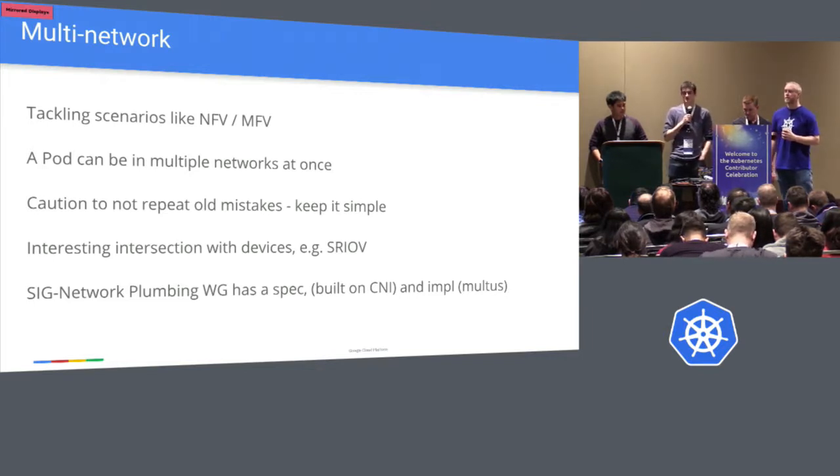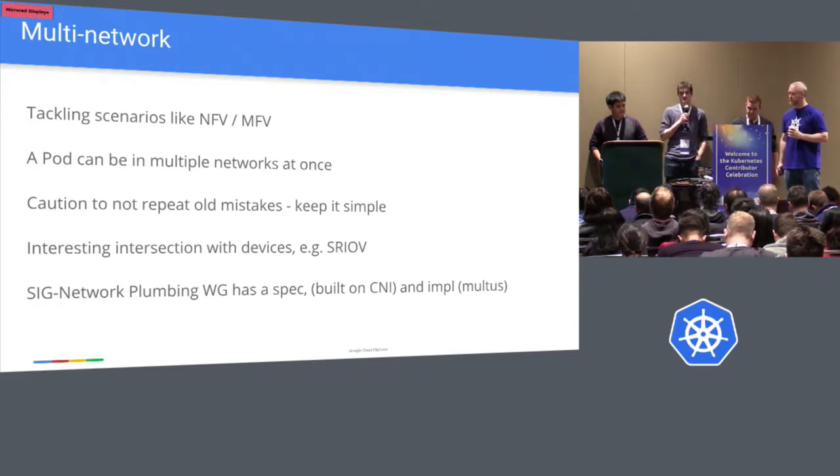There are some interesting intersections with resource management. For example, if some of these network interfaces are a finite resource on the machine like SR-IOV, how do we handle that? So we're working with the resource management working group to figure out how we account for those resources and how we make sure that things like that and IP addresses and other things don't get over-committed on each node. There's a spec for that on GitHub, mostly built around CNI, but it doesn't necessarily need CNI.